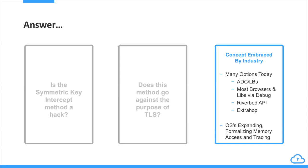Riverbed has released an API as part of their latest Steelhead app response product that can actually receive keys. ExtraHop is doing some things in this area. This is not a new idea, and it actually seems to be growing support versus shrinking. The fact that every major browser from every operating system supports key logging, and that it has been expanded and documented, shows the contrary.